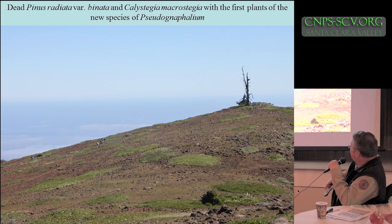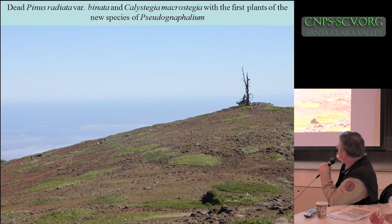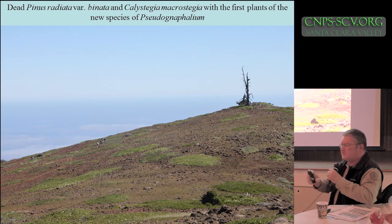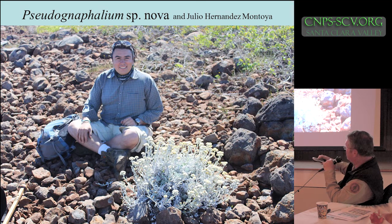So you can see that's actually where we found this new species, right there, where everyone is clustering. It's a new species of Pseudognaphalium, which is quite interesting. Julio had told us that he had found this plant that he didn't know what it was, and he wanted us to tell him what it was. And we all looked at it and we all said, well, it's nothing that should be here. And so it took quite a while to decide what it actually is, but it is a new species of Pseudognaphalium. And you'll see more of it.